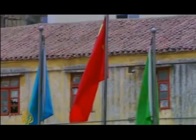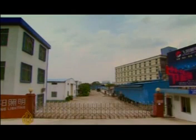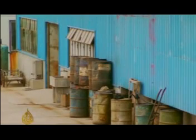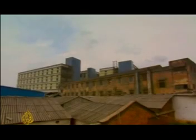This is the factory where he worked, in Foshan, southern China. Earlier this year, he and 71 of his colleagues were tested for mercury poisoning. 68 were found to have such high levels of the heavy metal in their bloodstream that they needed hospitalization. Now the factory has all but closed down, although none of the workers have received compensation, and the owner is thought to be about to open up elsewhere.